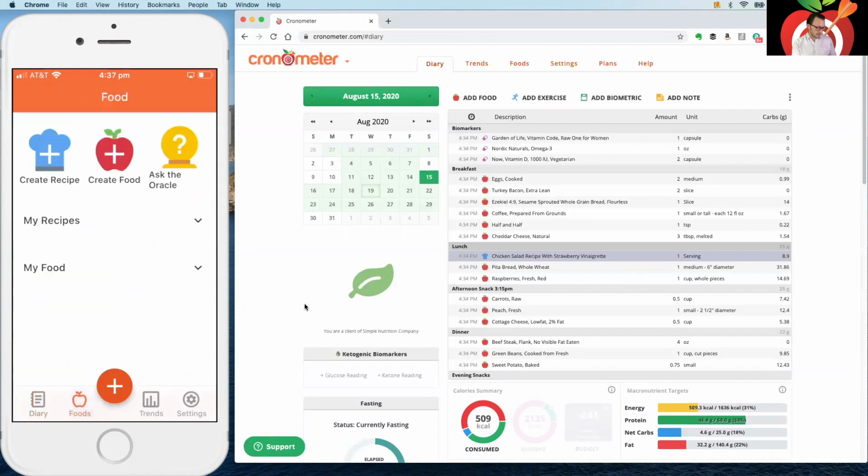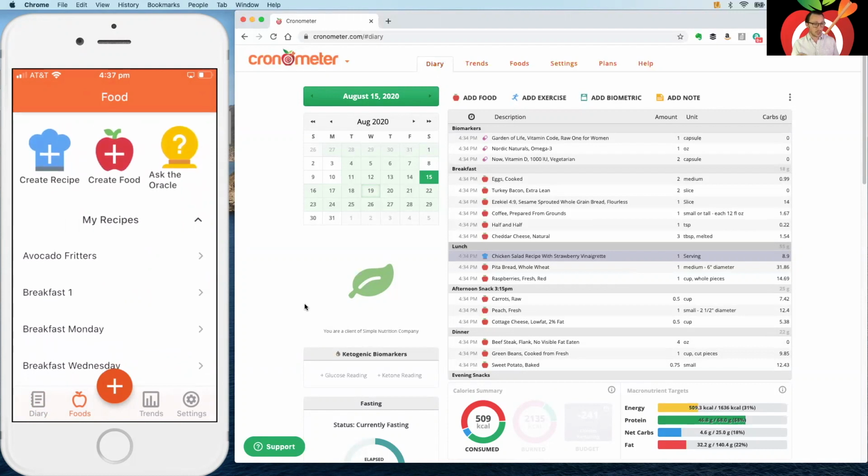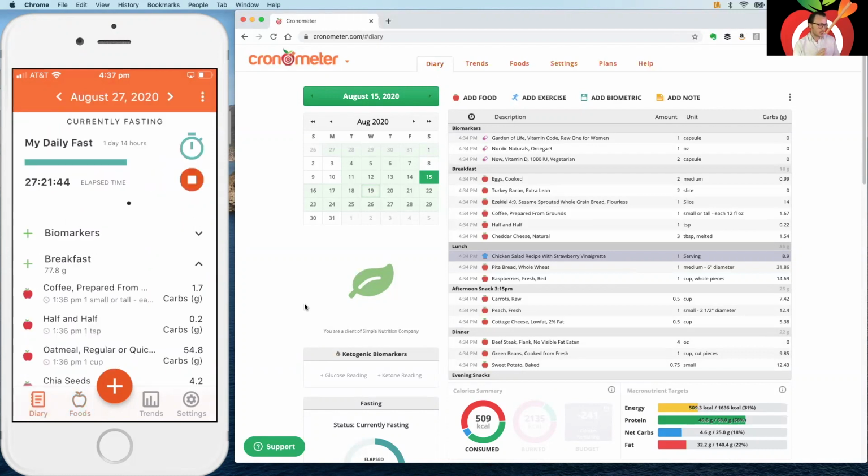You can create your custom recipes on the mobile app too. And again, if you want more instruction on how to do that, you can join us for our basics webinar. It's a great feature to use, and it's super helpful.